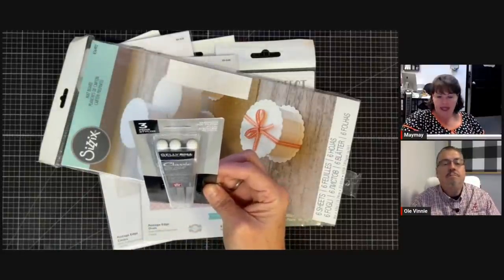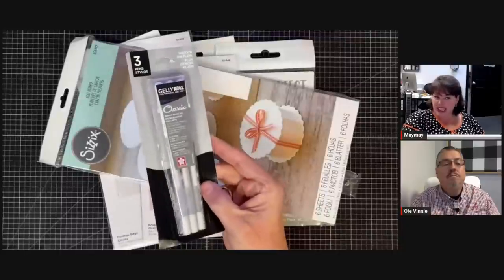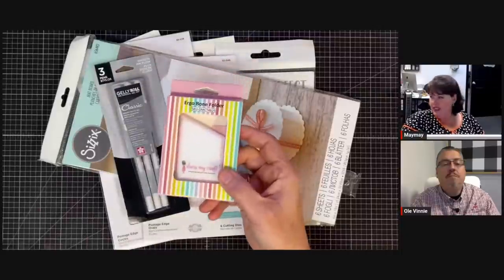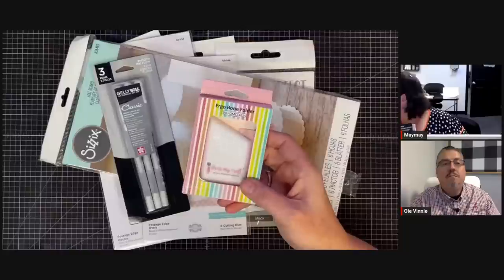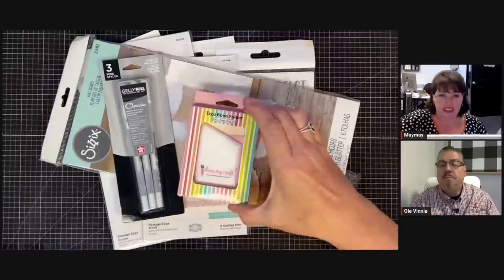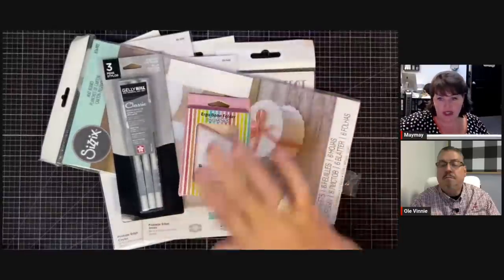This is the fine, medium, and the bold. This is the perfect set of jelly rolls right here. It's every one you need. Our favorite tool. This is the ergonomic bone folder. Let's see if I can find mine to show you because I think it's at the other table. It is at the other table. This is fantastic. Like, I want to give a tutorial on everything.